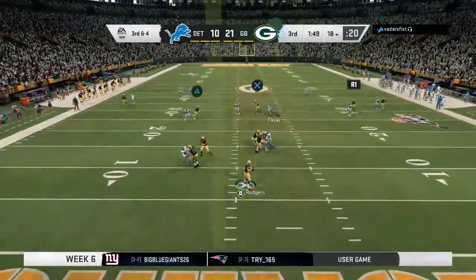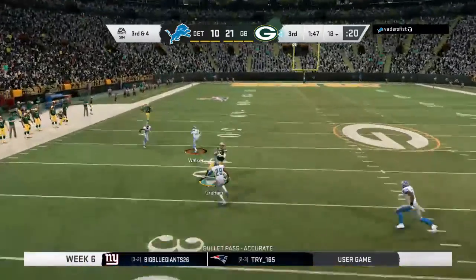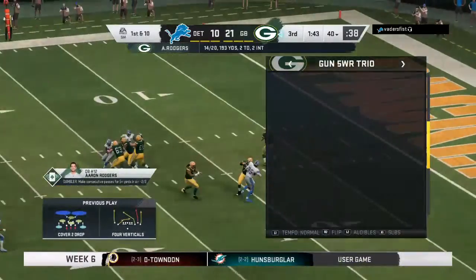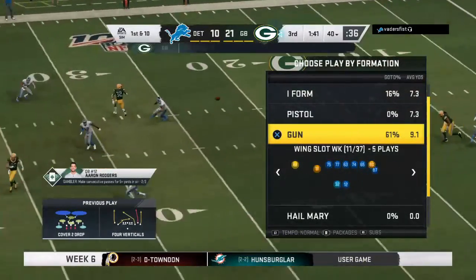From the gun on third down, Rodgers, and able to find Graham, complete. A good pickup there, 21 yards.